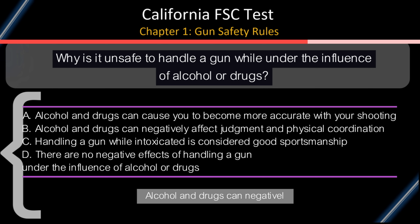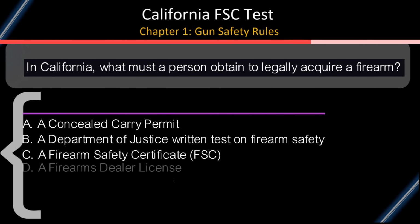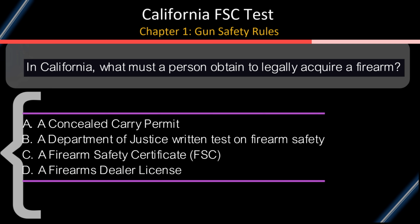In California, what must a person obtain to legally acquire a firearm? A. A concealed carry permit. B. A Department of Justice written test on firearm safety. C. A Firearm Safety Certificate, FSC. D. A firearms dealer license.